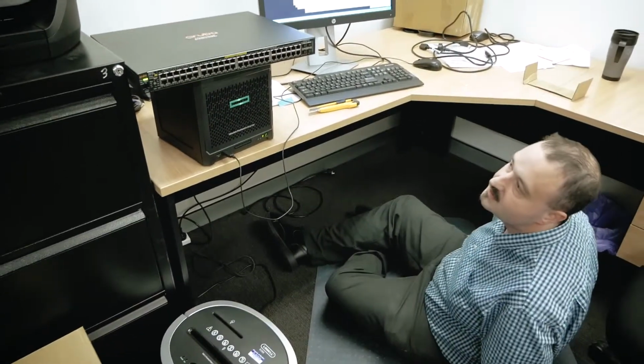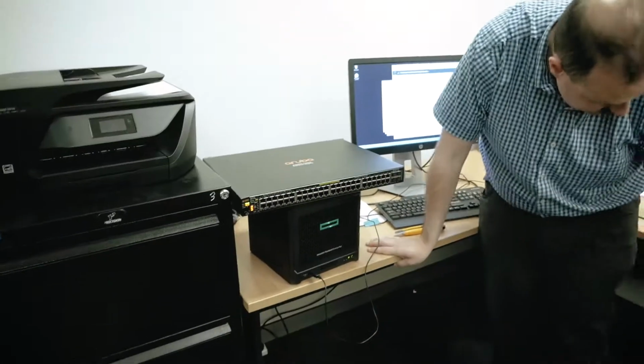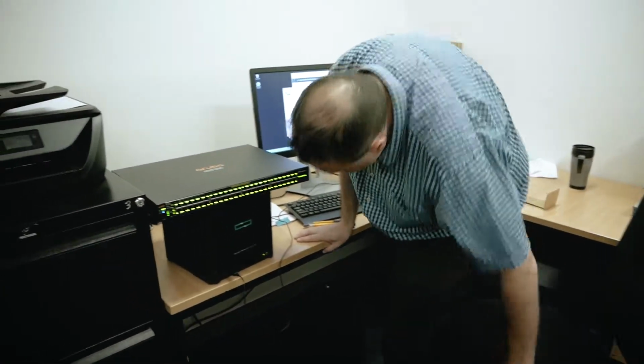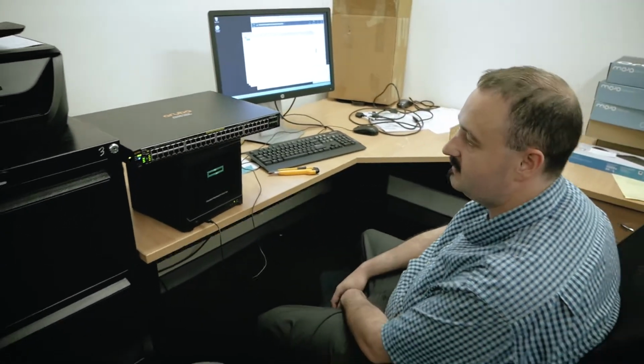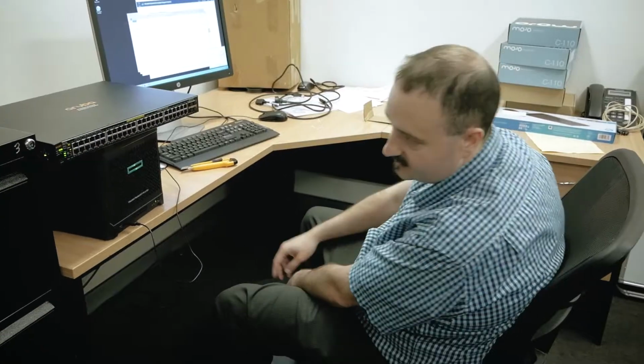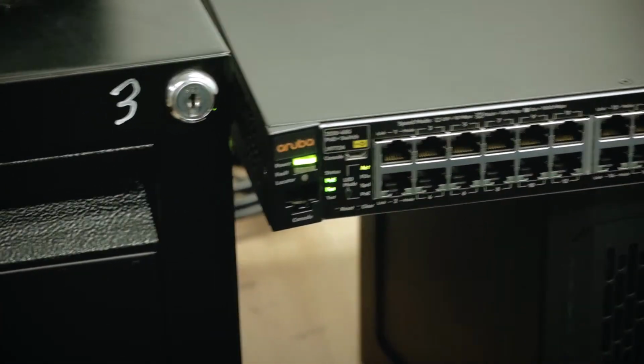Now the switch is booting up. So it does a pre-check. A switch is just like a splitter, I guess you would call it, like in cable TV terms, where you're duplicating the signal. So this will tell the packets, the zeros and ones, where to go at any given moment. It's just doing its diagnostic. And here on this site, it's telling me that the fans and everything are all good. So it's ready to go.